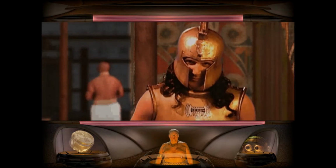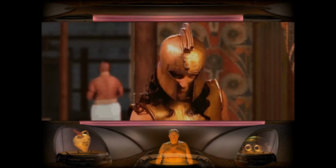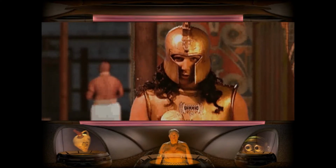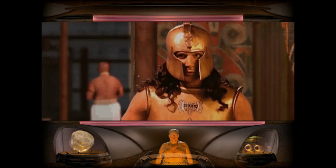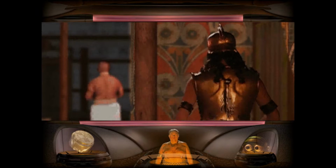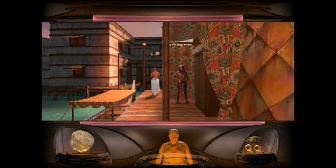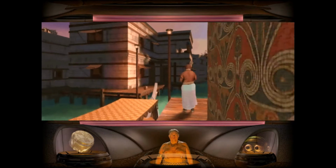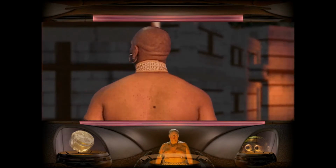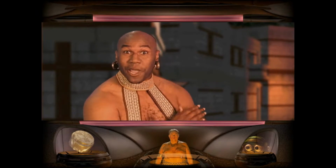Your medallion, citizen? Thank you. Return to your ferry, I will let you through. Okay, the lock is draining. Let's go now.